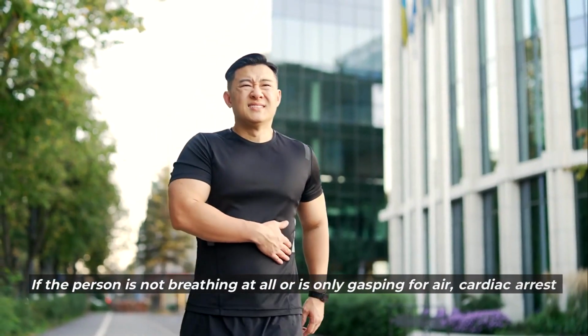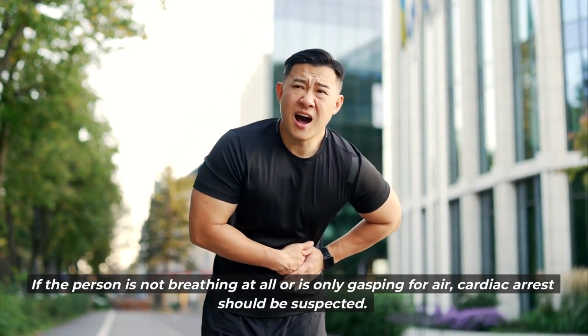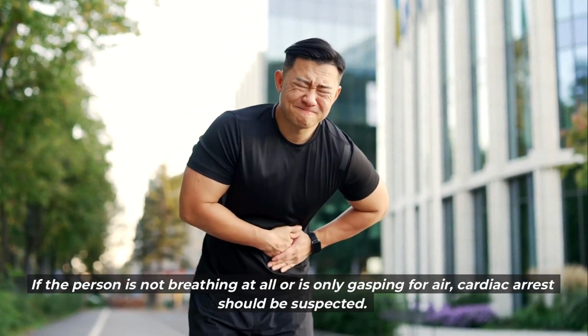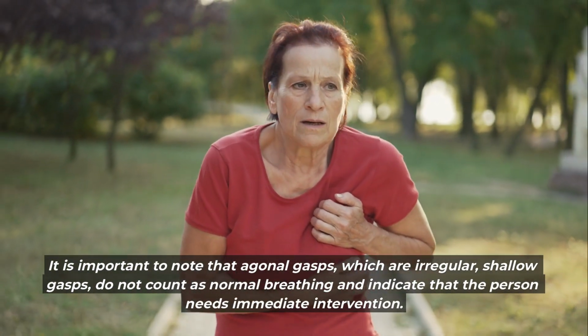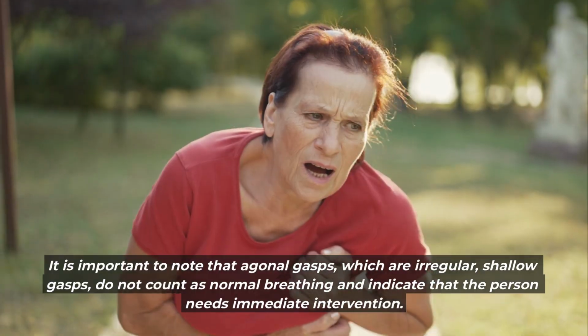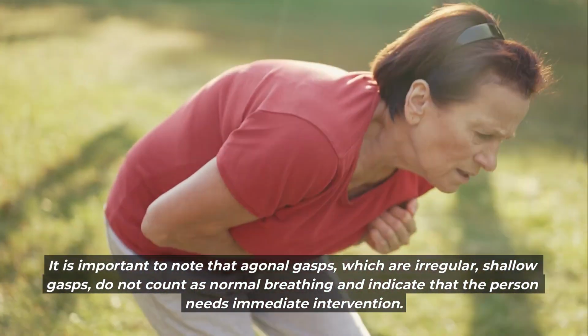If the person is not breathing at all or is only gasping for air, cardiac arrest should be suspected. It is important to note that agonal gasps, which are irregular, shallow gasps, do not count as normal breathing and indicate that the person needs immediate intervention.